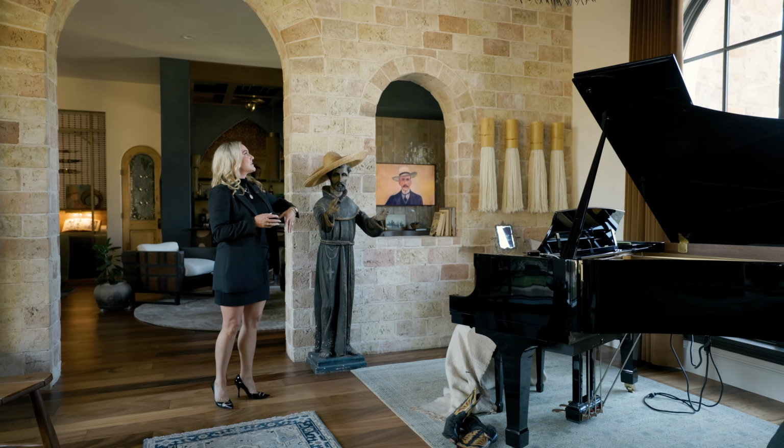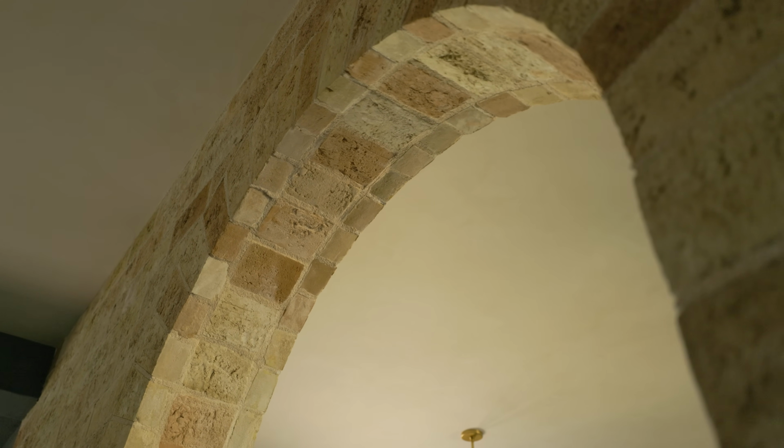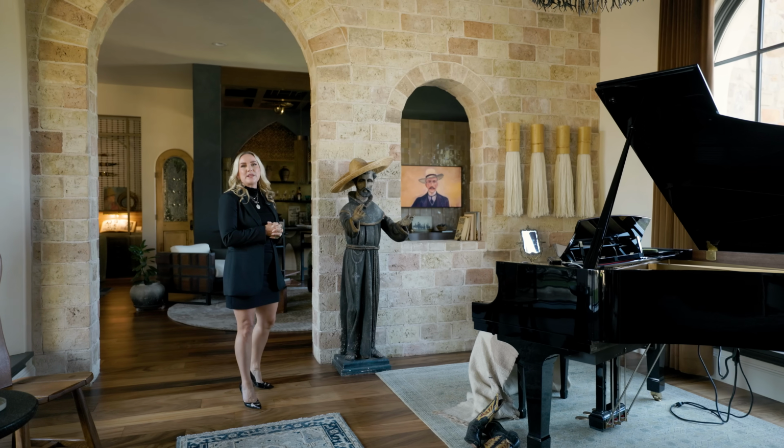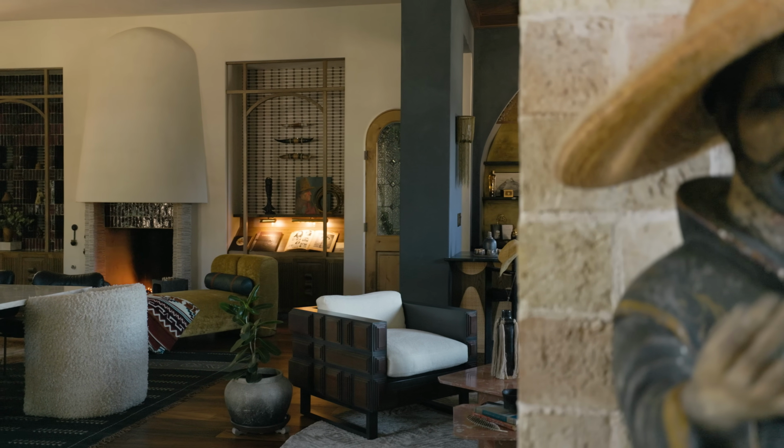We've got this really cool stone wall, and you're going to see that the arches from the window are mimicked on the stone wall. Again, it just adds a feature to the home that keeps it feeling really interesting as you peek into the lounge that's on the other side of that wall.